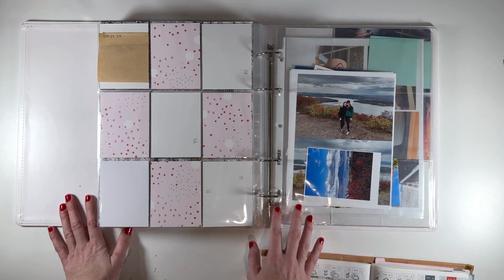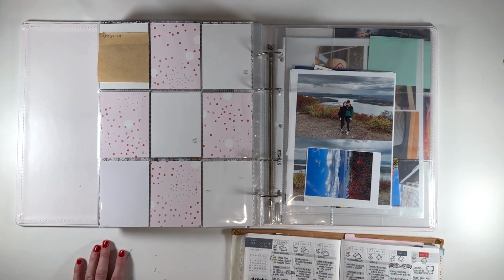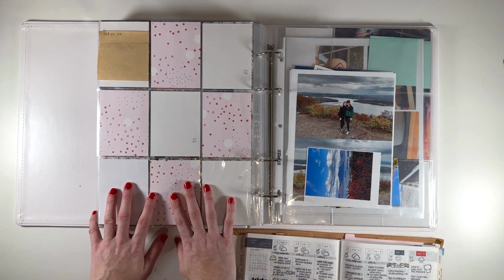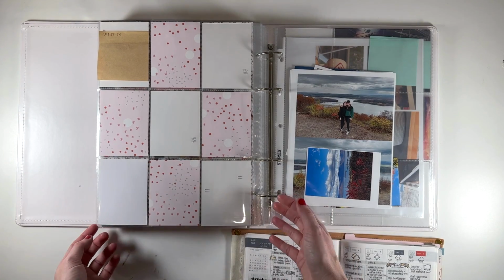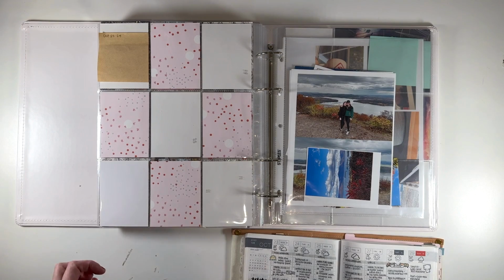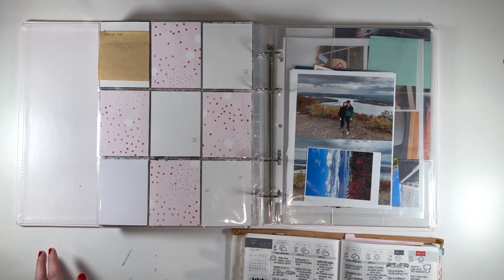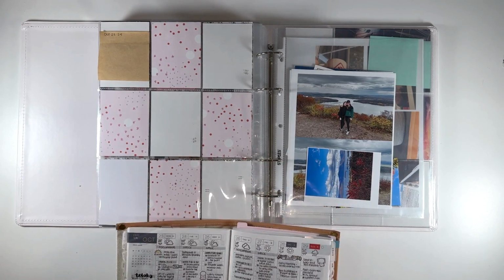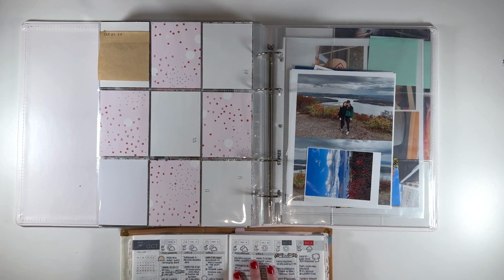I know a lot of people keep a daily journal or some sort of planner to have reference for the information that they want to include in their project life. There are also a lot of apps that are good at this. One that I used to use was called the Day One app. I highly recommend it. I used that up through 2022. And then in 2023, I switched to a paper planner where I did my journaling instead.